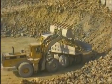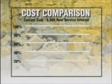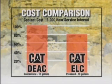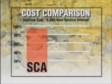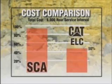Converting a fleet to ELC does pay off. In off-highway equipment, conventional coolant would have to be changed once to equal the life of a single radiator full of ELC. So you would pay less for premixed ELC over 6,000 hours than you would for conventional concentrate. Moreover, ELC only needs service once at 3,000 hours, compared to conventional coolant's 24 SCA additions at 250-hour intervals. Over 6,000 hours, conventional supplemental additives add up to almost 7 times more than the cost of ELC's extender. Total coolant savings amount to about 50% with ELC.